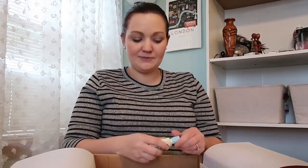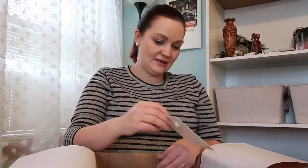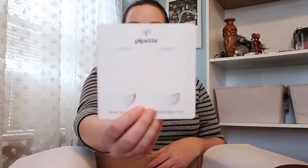And it's got one of those little caps on it, but I tend to love Aveeno for myself. I think they make a great product. So we've got that. And this I think is supposed to be something. It's just a blank card by Pipette. Let's see if I can find what it is. Oh, I think it's down here. Oh, it is another sample of baby lotion.